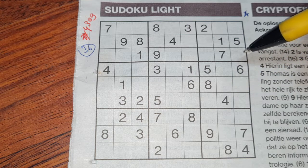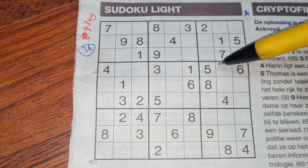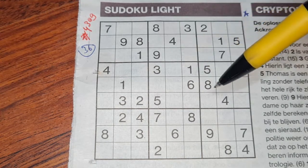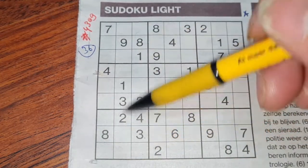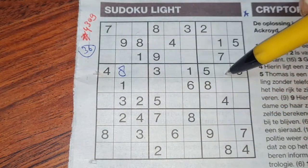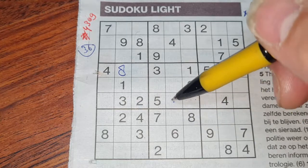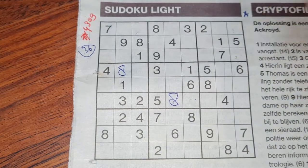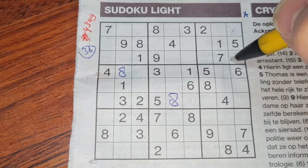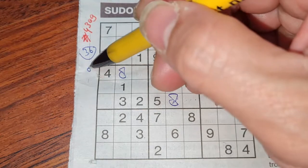Let me see, which number can I pick? How about the 8? 8 in the third column, 8 in the first column. So in the column between, the only place left for the 8 should be there. 8 in this row, 8 in the middle row. So in the row below, the only two places left for the 8 should be here. We see there an 8, no 8 there, so the 8 should be there. 8 in this column, 8 in the next column. So in the last column, only two places left for the 8. We see there an 8, no 8 there, so the 8 should be there. And all the 8s are used. I can see this is digit number 1, number 8.